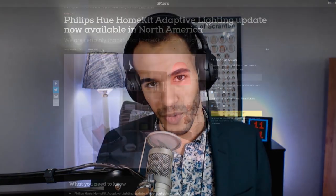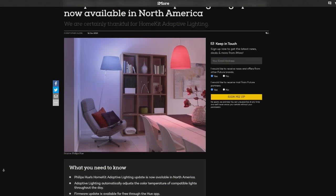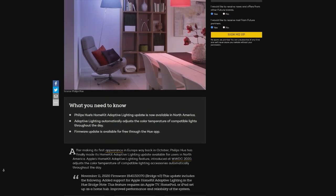And so even though I had been careful and watchful every single day, checking to see when the hub, or the bridge rather, was going to get updated, it never did. But then the moment I just left it alone, that's when it finally did update to the new firmware. So I guess that just means a watched bridge never updates. But I'm happy to say that adaptive lighting has come to my Philips Hue setup here in my home.